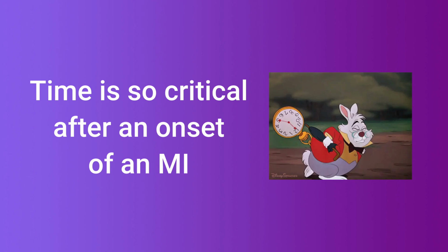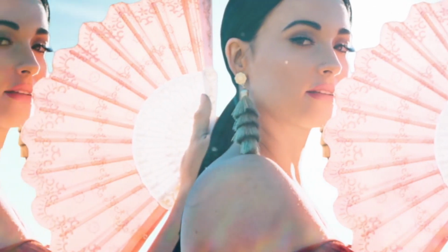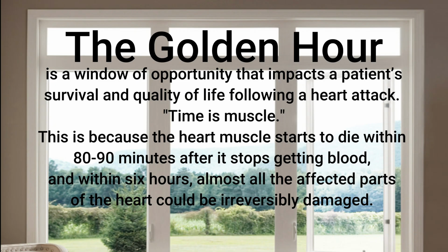The first hour after the onset of a heart attack is called the golden hour. That's my golden hour. This is a window of opportunity that impacts a patient's survival and quality of life following a heart attack. You'll probably hear the saying that goes, time is muscle, which comes from time is myocardium, meaning that the earlier you can get to opening an artery, the better it is, because myocardium can be salvaged only before it is irreversibly injured. This is because the heart muscle starts to die within 80 to 90 minutes after it stops getting blood, and within 6 hours, almost all the affected parts of the heart could be irreversibly damaged. So the faster the normal blood flow is reestablished, the lesser would be the damage to the heart.